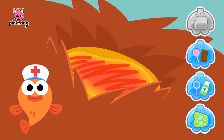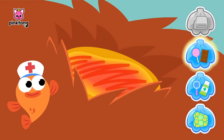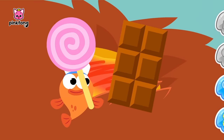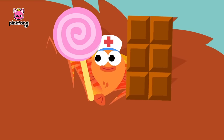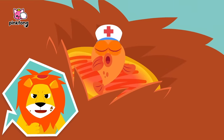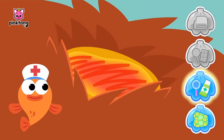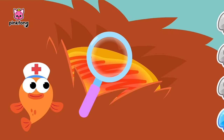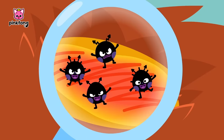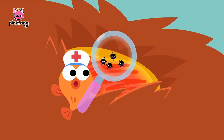Shall we take a look at the wounds? Huh? Where is the magnifying glass and ointment? Is this it? That's yummy. Aw, it wasn't a magnifying glass. It was a snack. There are so many germs.